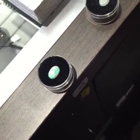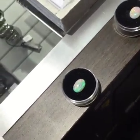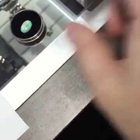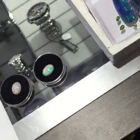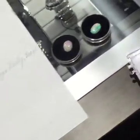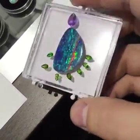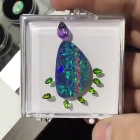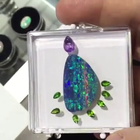Then we'll go more towards the black opal. These aren't exactly black opals, but they're really, really close. They're not quite black opal, but they're more of a gray base, and they've got a lot of blues and greens. This one's got that red seam that flows through there. This actually looks really good on camera.